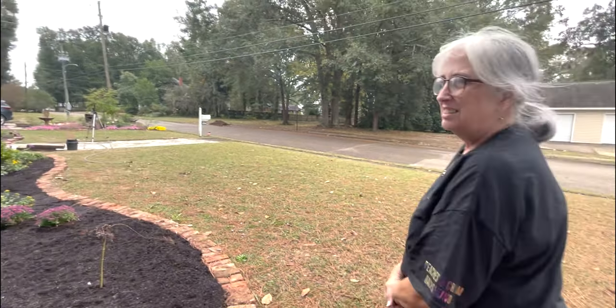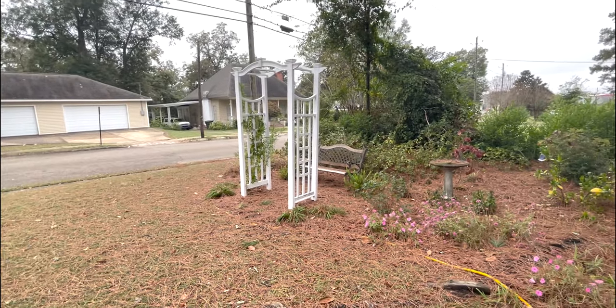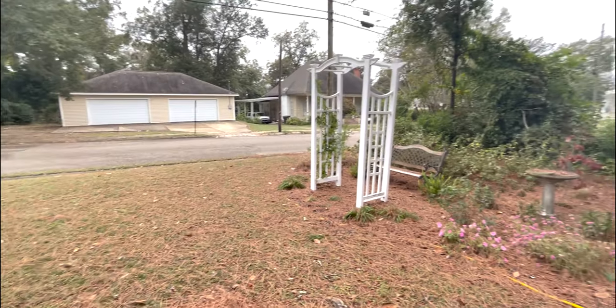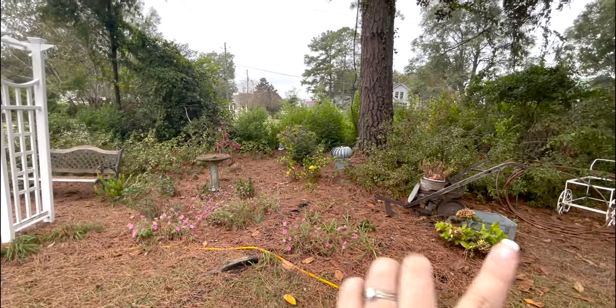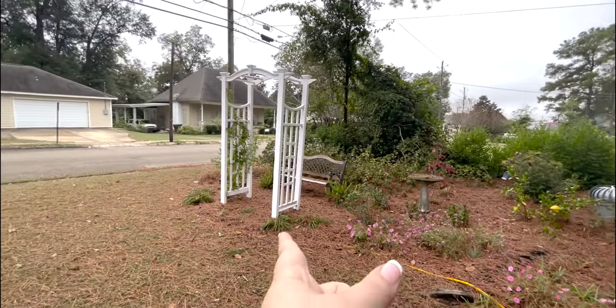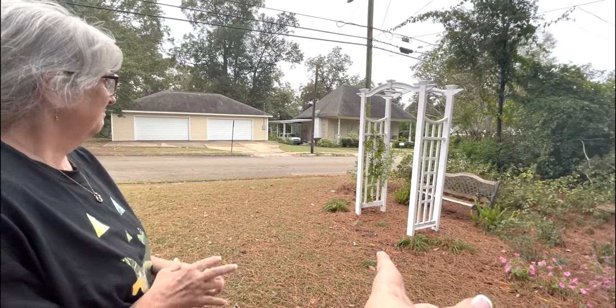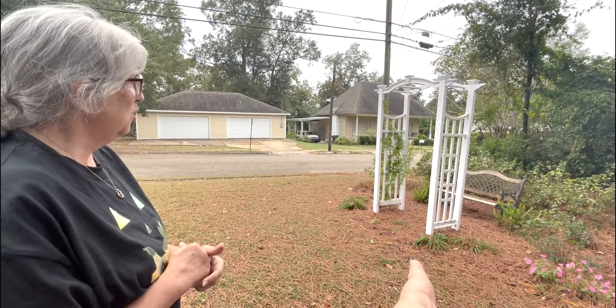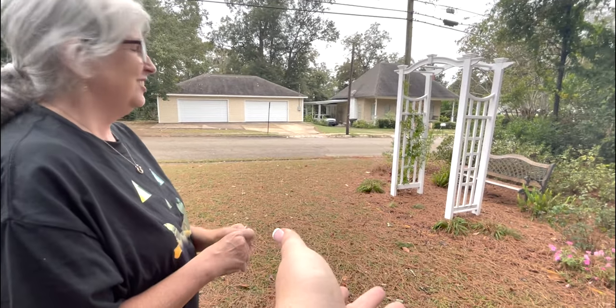All right, so then we did this whole garden bed this season as well. We built the arbor, and we planted, what is that, Mama? Peggy Martin. Peggy Martin Rose. Climbing Rose. I wanted you to say it because you love it so much.